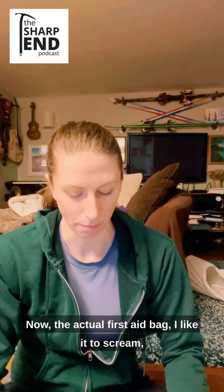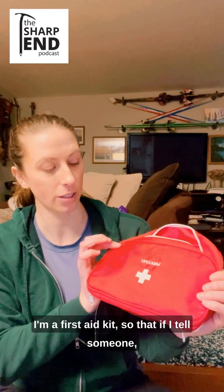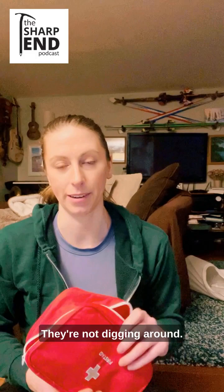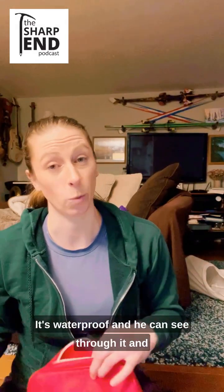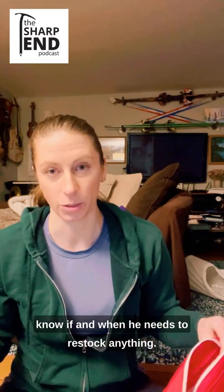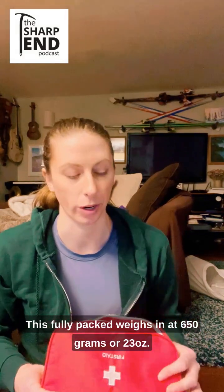Now the actual first aid bag, I like it to scream, I'm a first aid kit, so that if I tell someone, hey, can you go into my backpack and grab it, they're not digging around. It's very obvious. You can put yours in whatever you want. My partner likes to use a 1-gallon Ziploc bag because it's pretty much the same size. It's waterproof and he can see through it and know if and when he needs to restock anything. This fully packed weighs in at like 650 grams or 23 ounces.